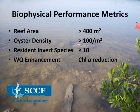Before we actually constructed the reefs, we wanted to have performance measures that we could use to determine if our choice of reef sites was good, and see if we're doing a pretty good job of constructing reefs out there. From the oyster restoration work group, we chose performance measures that we could look at later, after a year or so, to see if our reefs were meeting our hopes.